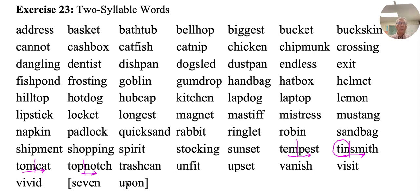I like to say Mr. Potter's reading and handwriting, cursive handwriting students are top notch. Trash can. You take out your trash and put it, or you put your trash in the trash can. Unfit. If you don't exercise, you may become unfit. Upset. If somebody says something that hurts your feelings, you might become upset.